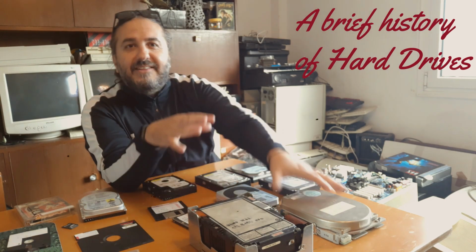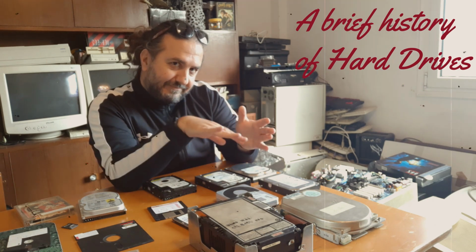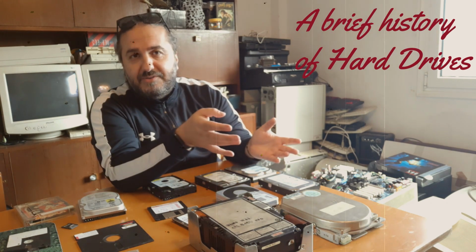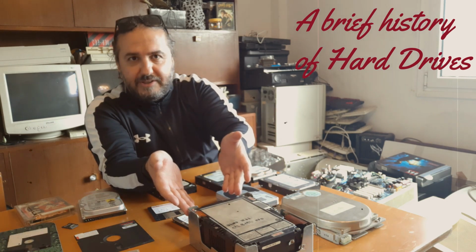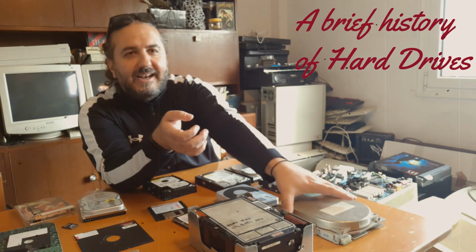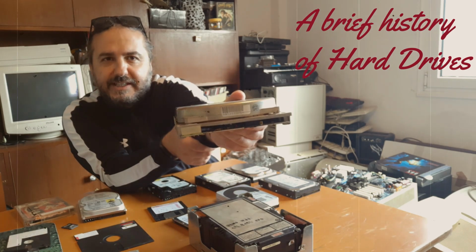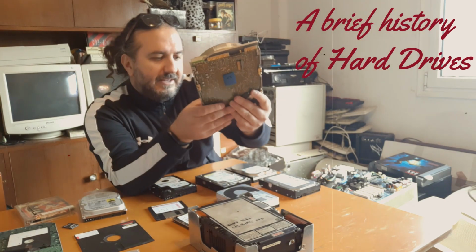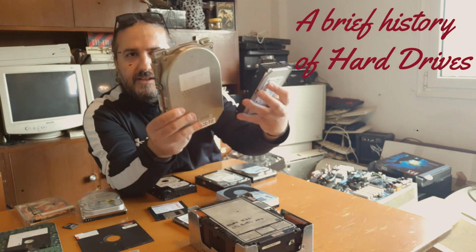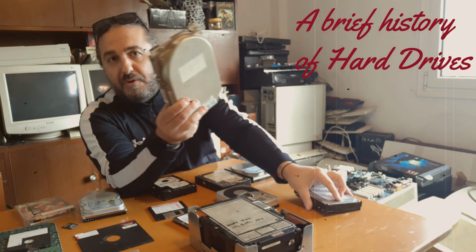Also, after that, the size and the height kept getting lower, because we needed hard drives not 2 or 3 kilos like this, but a smaller size and less wide. Like this one. This one is extremely old too, something from the 80s. You see, it's huge. Just compare this with an ordinary one. You see the difference? Wow. Okay, and this is, let's say, more modern in the 80s.